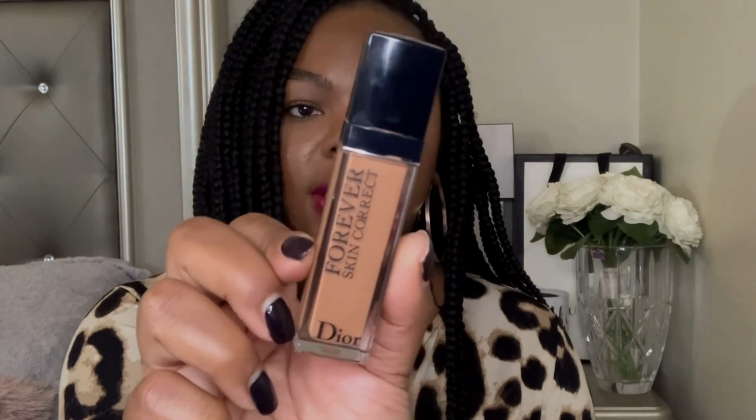Next concealer I'm going to show y'all that's one of my favorites. It is the Dior Skin Forever concealer, and I have the shade 4.5 in this. I've been thinking about going down to shade 4, but anyway, I really love this concealer. I'm actually wearing it today. This is a very full coverage concealer, and the finish is natural. This is not a matte concealer. So if you're somebody who doesn't want a matte concealer, you want something more natural, this would definitely be it.